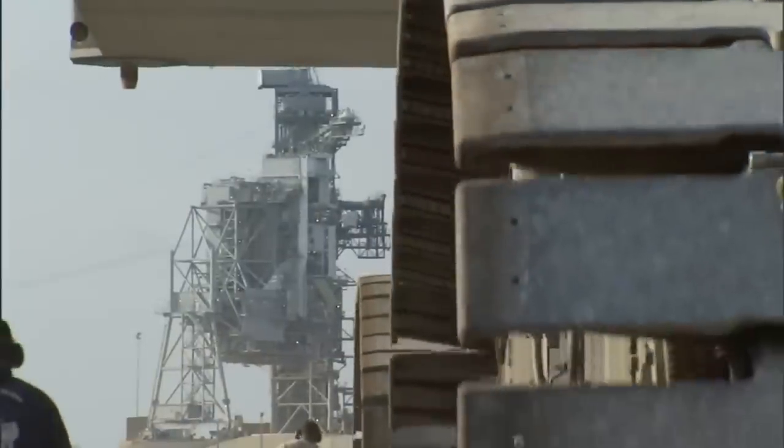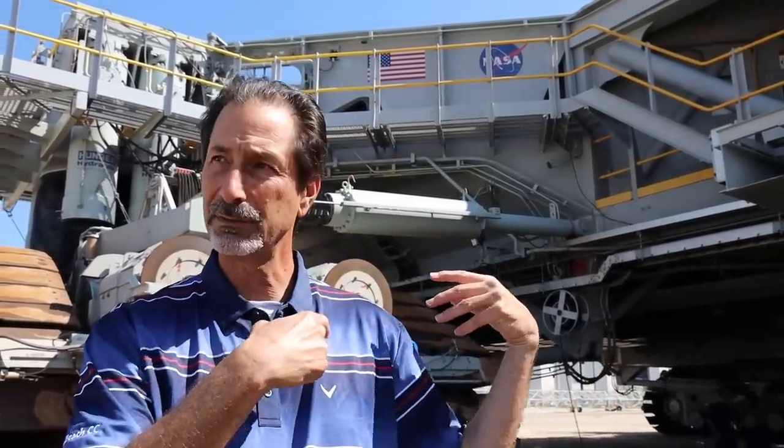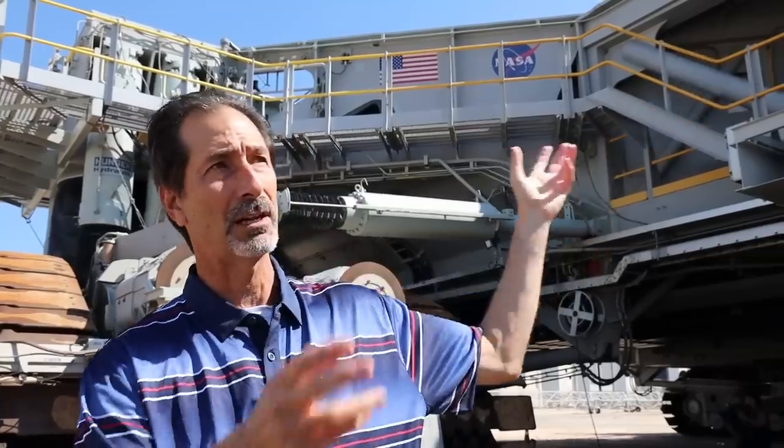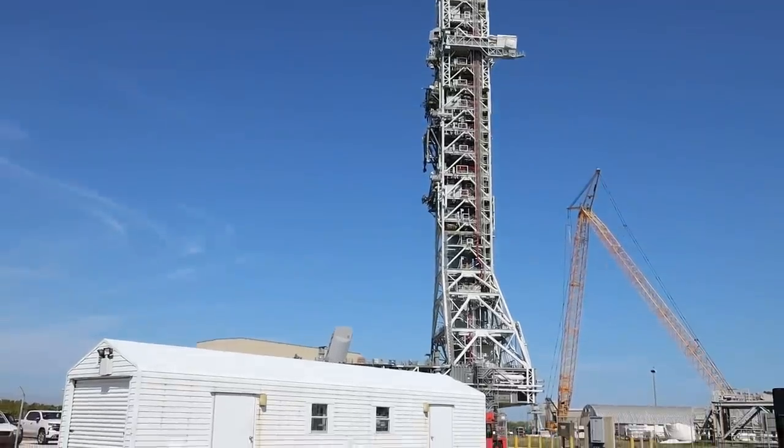So we use diesel engines, they turn generators to create electricity. We create AC and DC electricity. We propel ourselves with DC electricity, and then the AC is used to power our lights, our computer systems, our control systems, and then we give power to that big thing over there, the mobile launcher, which in turn powers all of their air conditioning, all of their equipment, and then when there's an SLS sitting on top of that, we power that too.